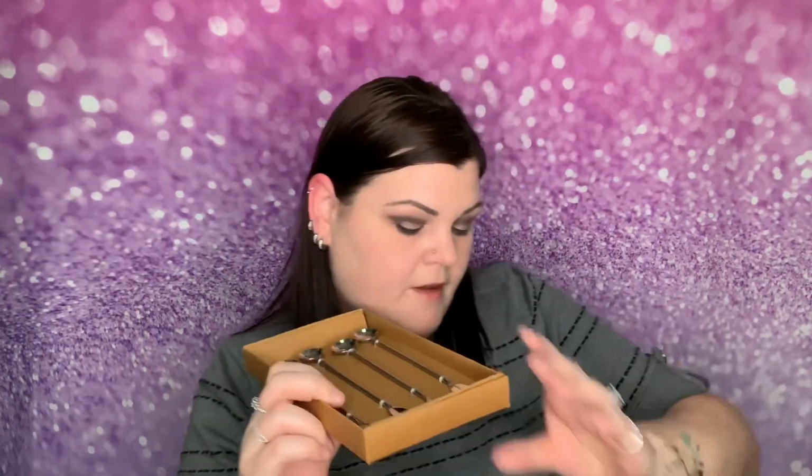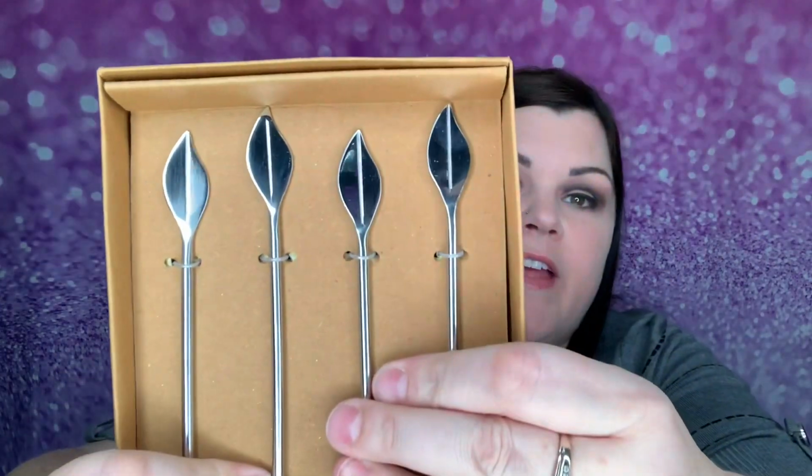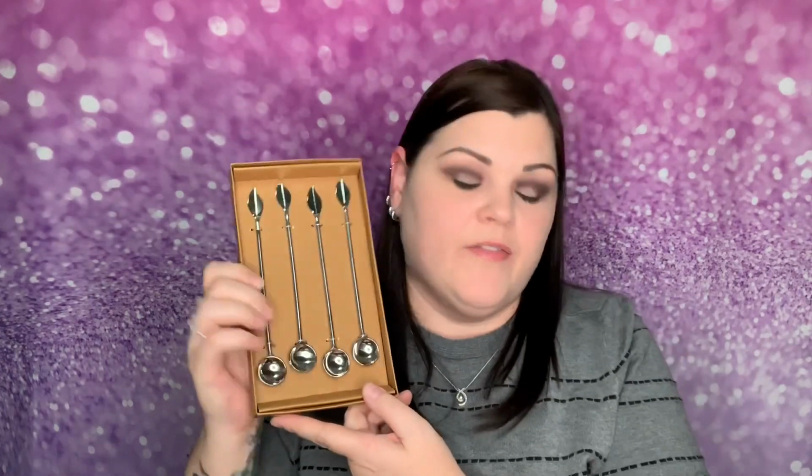And then I got matching stainless steel drinking stirrers, and they have the same leaf on the end, and it's just 4 little stir-uppers for when you make cocktails or any type of a drink. You have these, and I thought it was really cool because they match. They're exactly the same size too. So that is really neat. I really like that. So there's that, and then I got one other thing, you guys.